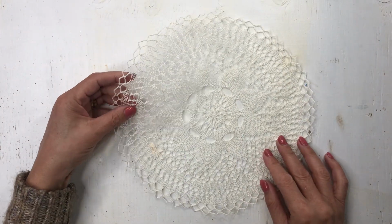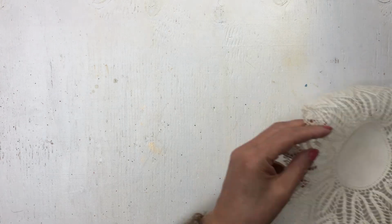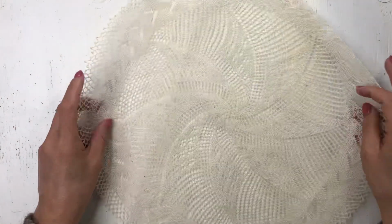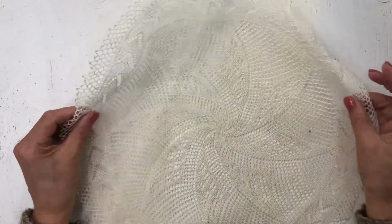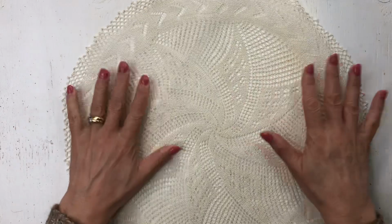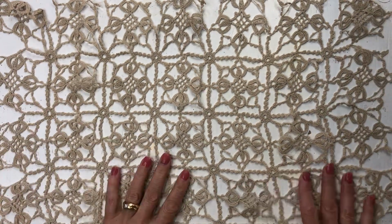And again, this must be tatting. I don't think this is crochet. It's just way too... And there's another one of that. And look at this one. It definitely has some starch in it. I'll have to soak this to get the starch out. Look at this one. Oh, I think this is just so pretty.